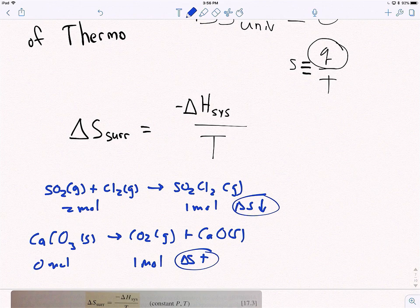So, okay, this is a Jeopardy kind of trivia sort of question. I think I mentioned this. Does anybody know the third law of thermodynamics?